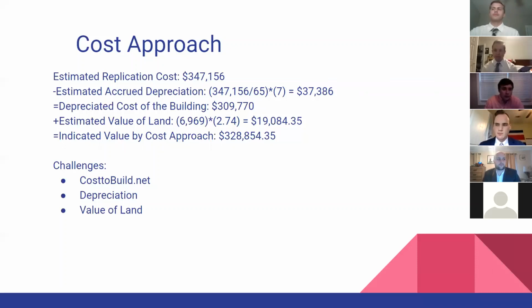Lastly was how do we value land? So I called the tax assessor's office and they couldn't give me an answer on the average cost of land in Fort Mill. So I just picked 5 random properties in the area and averaged the price. And that's how we came up with that. And our price was $328,854 using the cost approach. Next slide.